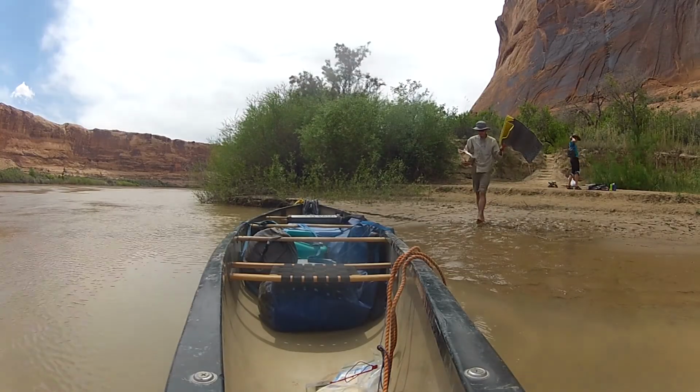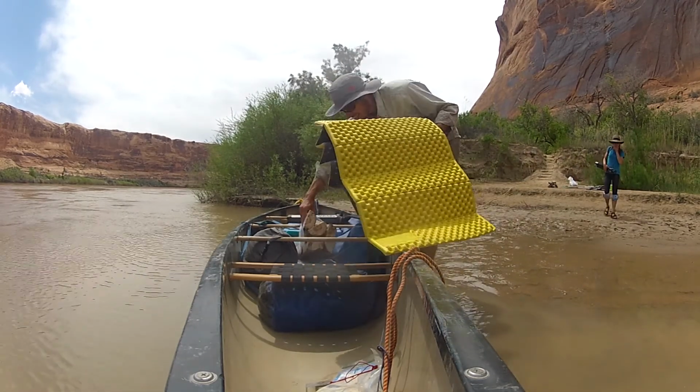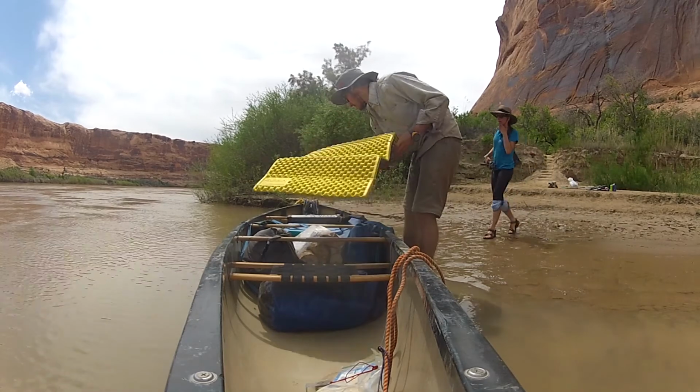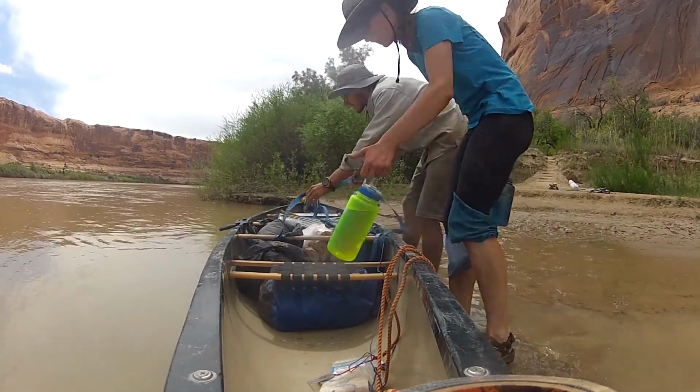You can also paddle or raft in the Grand Canyon, but you will have to wait for a permit for 20 years on average. We didn't want to wait that long, so this is where we landed instead.